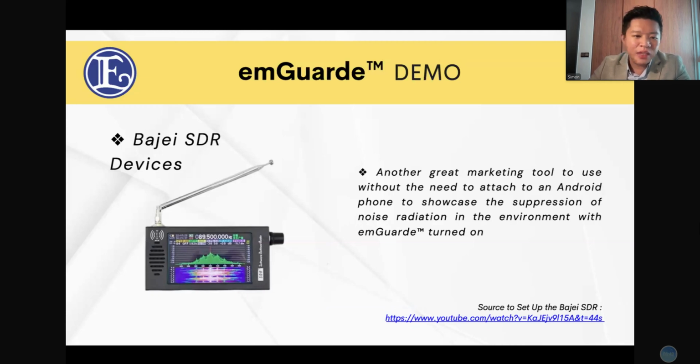That's just the brand name. And it is basically the SDR app inbuilt in a detector. So you don't have to buy a phone to connect it. But I really like the app. The app one really shows a huge contrast and it's very accurate, but this is also very, very good. So it's another great marketing tool to use without the need to attach an Android phone to showcase the suppression of noise radiation in the environment with emGuarde turned on.